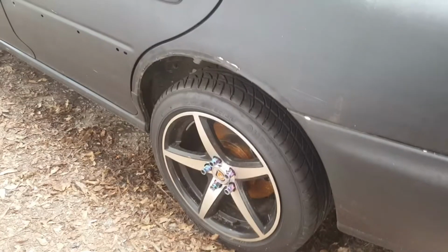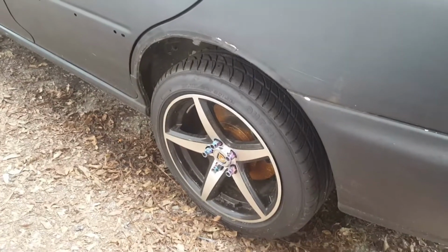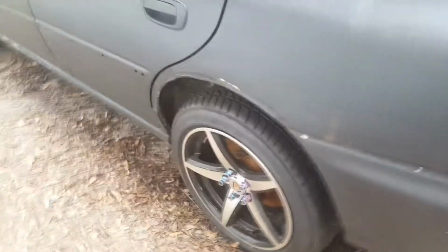These rims I originally had for the car I used to call Electra. Same lug pattern, so I just went ahead and put them on this one. Got some wheels. They're 16 by 7s. Let's go ahead and pop the trunk.